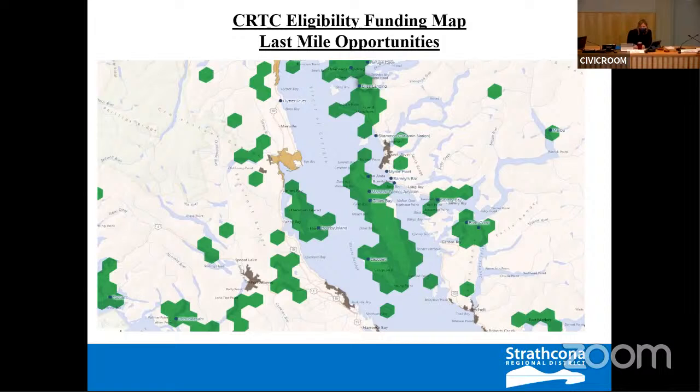But one thing that the CRTC recognizes as being as important as serving the rural remote communities is redundancy within the network. The big telcos require full redundancy. And these are opportunities that the CRTC has identified for landing sites where telcos can connect in and have redundancy within their networks. So that's Comox.